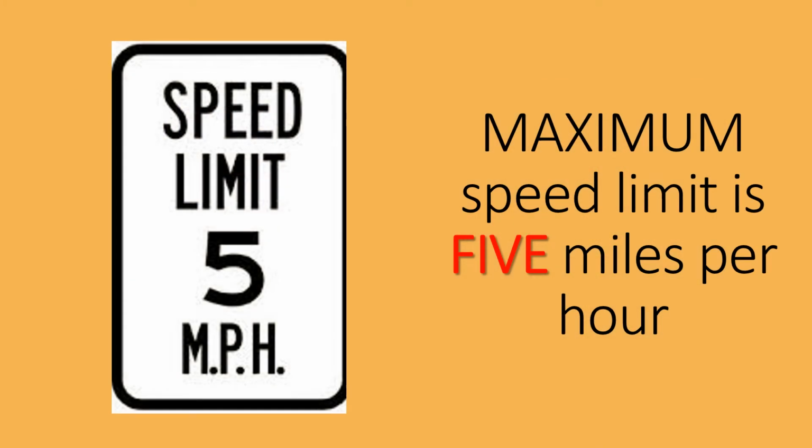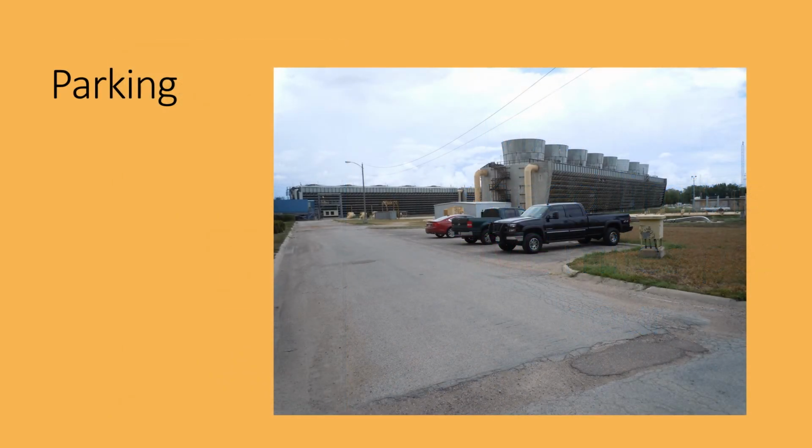Since the plant has pedestrian traffic, vehicular traffic, equipment, and congested areas, the maximum speed limit is 5 miles per hour. In areas of congestion, please reduce your speed lower than 5 miles per hour for added safety. When parking your personal vehicle, please use the appropriate parking lot. When parking a vehicle you will be working from, do not block paths for other vehicles.